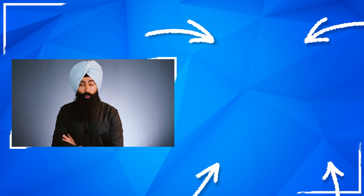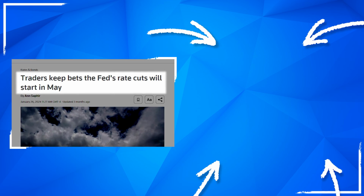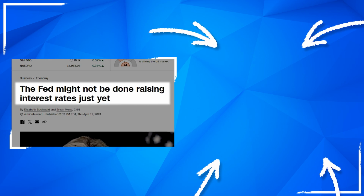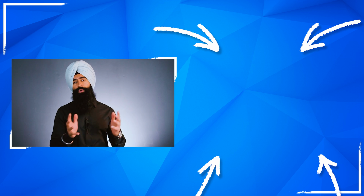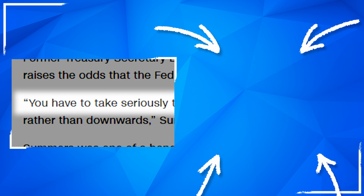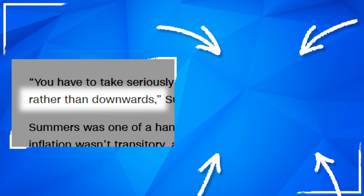If you remember back earlier in 2024, the Federal Reserve Bank said that they would be cutting interest rates by their May 1st meeting, which didn't happen. Maybe we're going to see another potential interest rate hike in the future. The former United States Treasury Secretary said, you have to take seriously the possibility that the next interest rate move will be upwards rather than downwards.